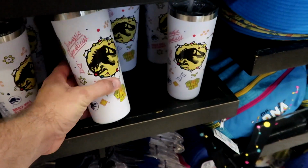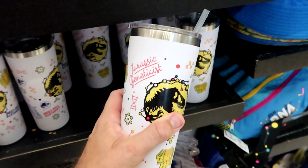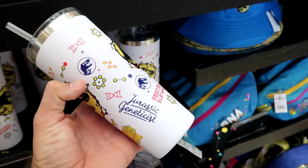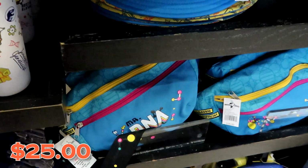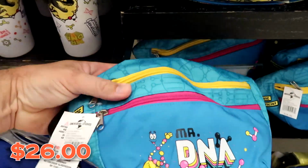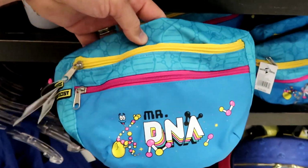Here's actually some really fun Mr. DNA merchandise. This is a nice cup, actually has a straw and a clear lid. You have, look at that, the T-Rex there. It says Jurassic. That is so awesome. That is $25. They do also have a Mr. DNA fanny pack. That is $26. This is so soft. Actually has two different zipper compartments. I love that though. That is really cool.